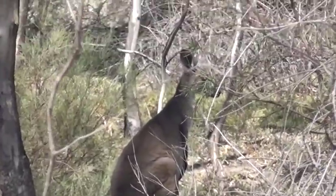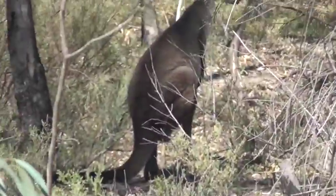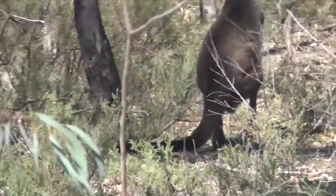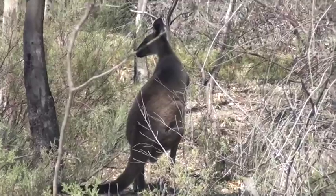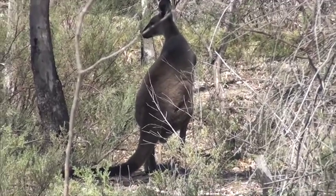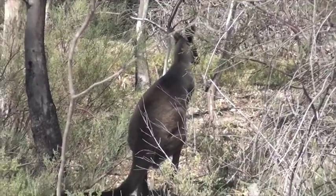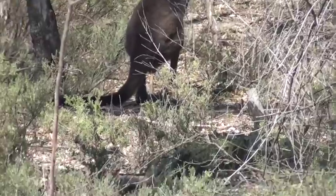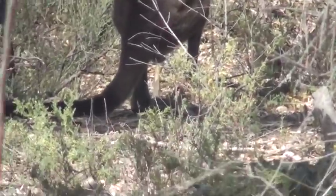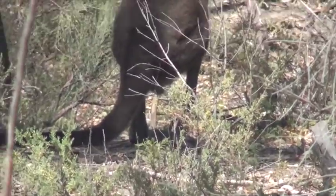Our native emblem. Geez, sorry about the camera shake, people. My arms are all shaky from dragging that huge yak with all my stuff in it. He's a nice kangaroo, hey? See if you can see his balls. Dick or fanny? Who knows?